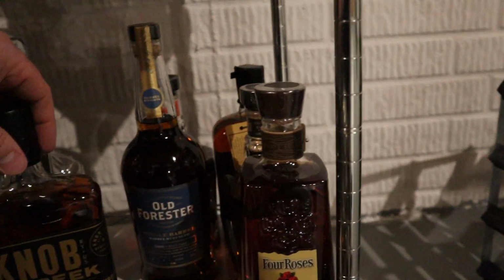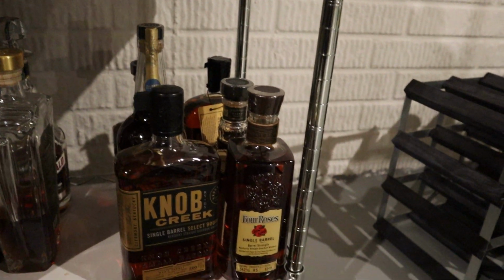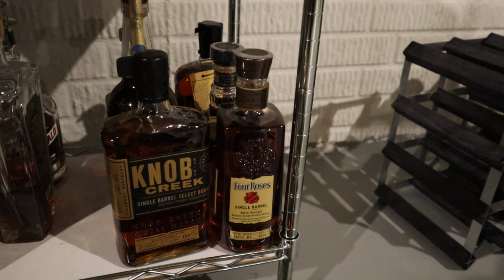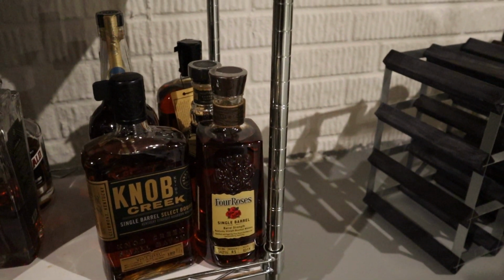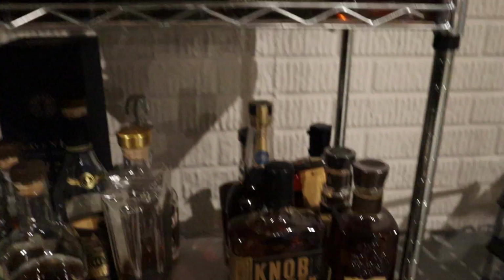So that's it for my sealed bottles. That's what's in the bunker. Those 6 bottles right there. And I mean, besides the Coy Hill and the Knob Creek 12 cask strength, they're not irreplaceable. But I drink them. You saw that. I have other ones that are open.